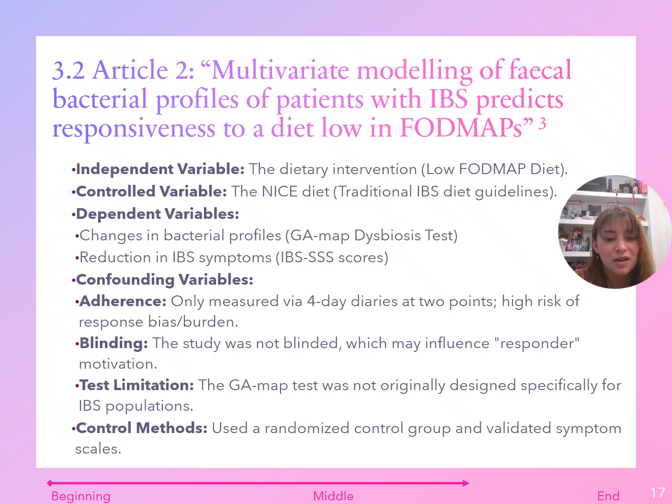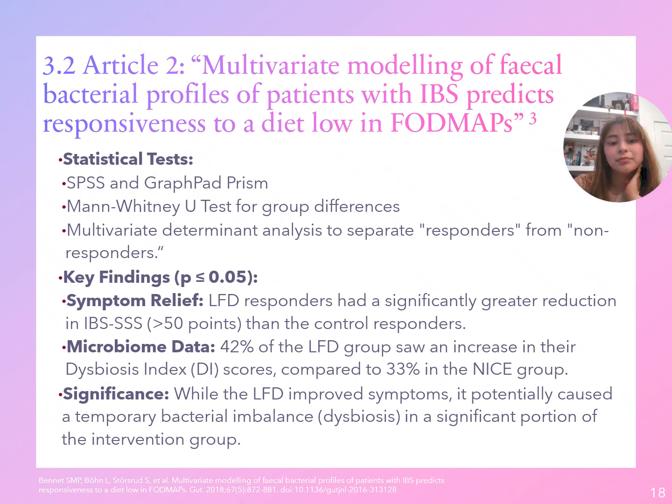And then, of course, one control method that they used was randomization. So here I listed the different statistical tests that they used for this specific research study. But to note, they did have to make a distinction, and this all ties back to how I was saying measuring adherence is very difficult when it comes to a low FODMAP diet because it's so restrictive and so complicated. So they had to make the distinction when analyzing their data, separating participants between responders and non-responders. So even in the intervention and the control group, there were responders and non-responders.